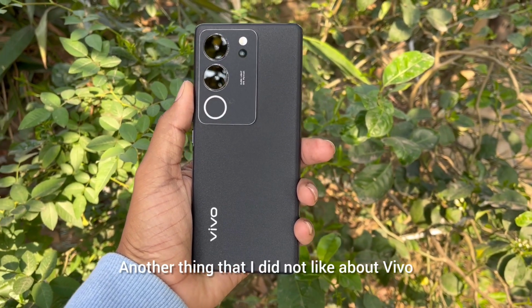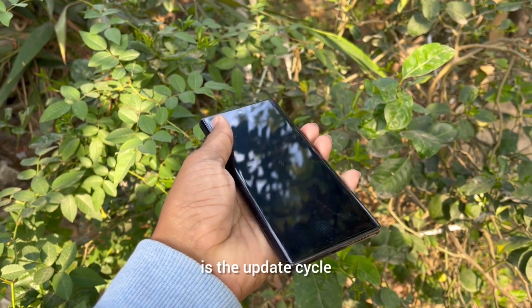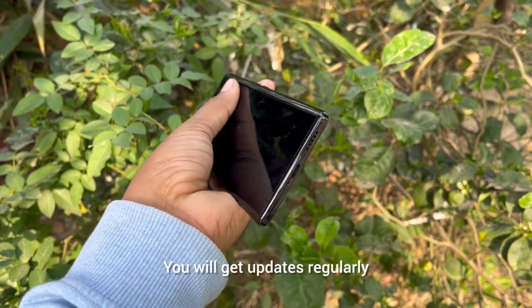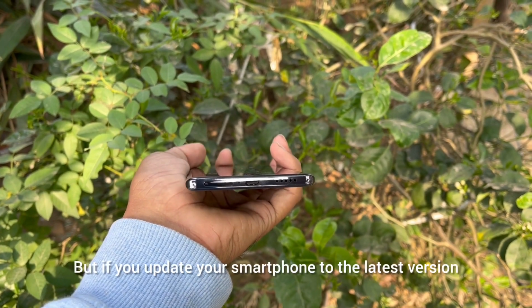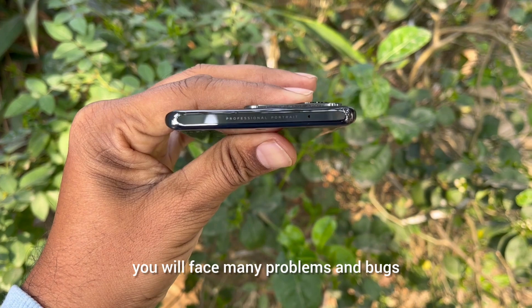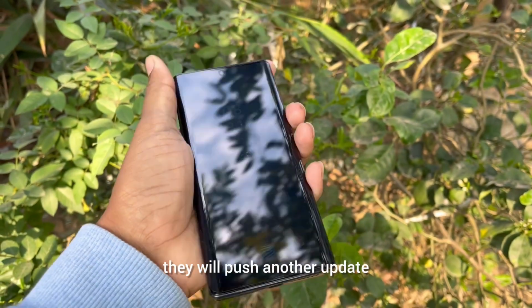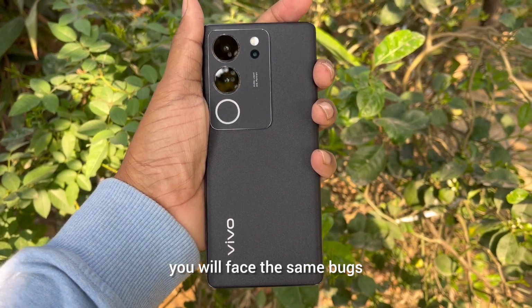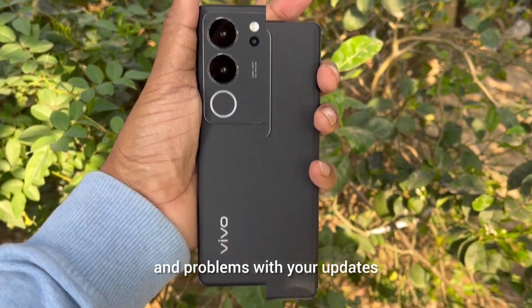Another thing that I did not like about Vivo is the update cycle. Vivo's update is not stable. You will get updates regularly, but if you update your smartphone to the latest version, you will face many problems and bugs. And after that, they will push another update. Yet after that, you will face the same bugs and problems with your update.